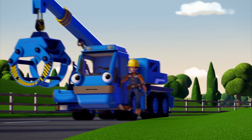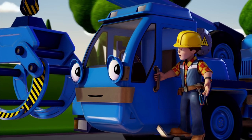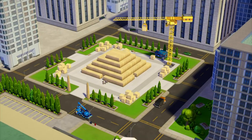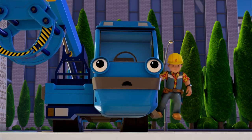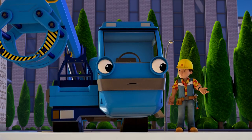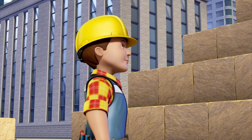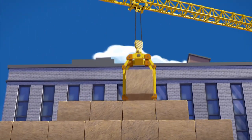Am I gonna be building the pyramid on my own, Bob? No, Lofty. Tiny's helping build it, too. I love working with Tiny. He's great! Oh, it's already half built. I thought we were starting from the beginning. We couldn't wait for your new attachment to arrive, Lofty. I just thought I was gonna build more of it. There's still lots to do. The mayor's coming to inspect the pyramid tonight, and Tiny can't finish it on his own.